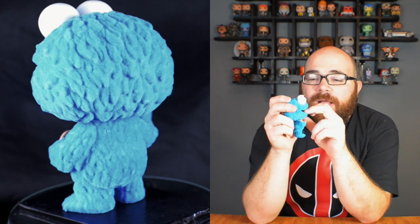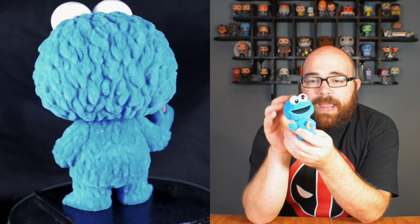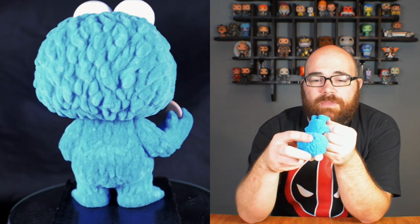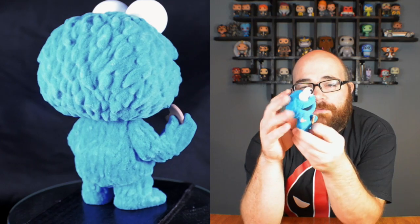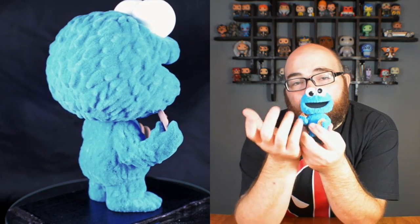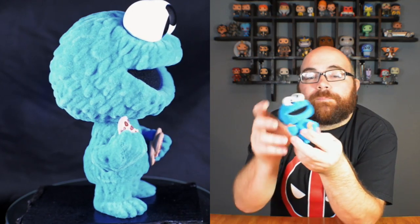So, Cookie Monster is exactly the same as you would get him before, the same mold, the same paint on the things that need to be painted anyways, cookies and the eyes. The blue from top to bottom, even the bottom of his feet, are all flocked. All flocked, all nice and fuzzy. And it's interesting, actually, even his mouth, which is perfect. And really, it should, because if you ever watched Sesame Street, which I'm sure a majority of people have, the insides of the mouth have that felt look to them.